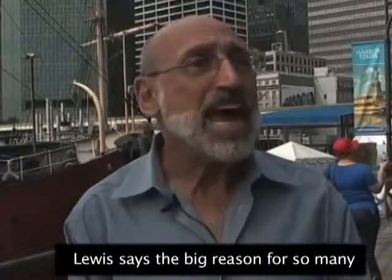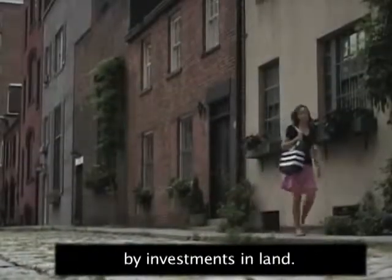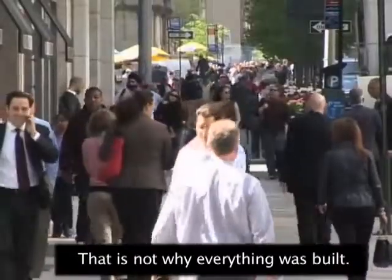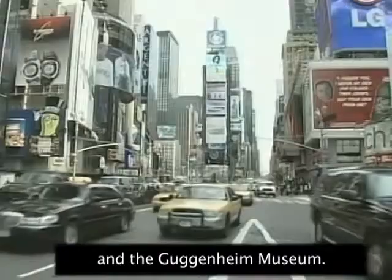Lewis says the big reason for so many skyscrapers was money. He says New York was built by investments in land. That is not why everything was built. Some structures have improved the look of the city. Two examples are the Washington Square Arch and the Guggenheim Museum.